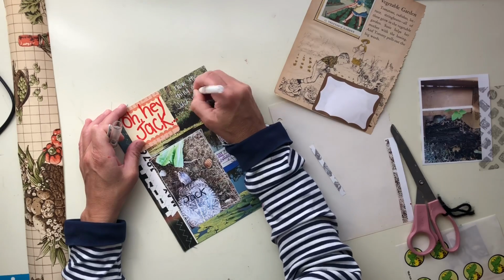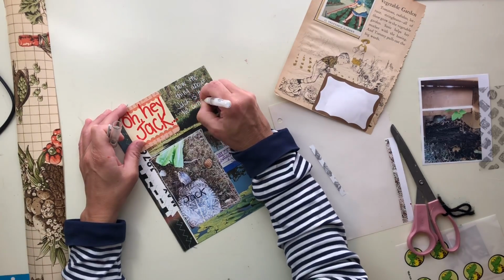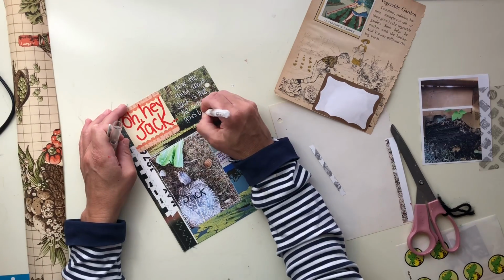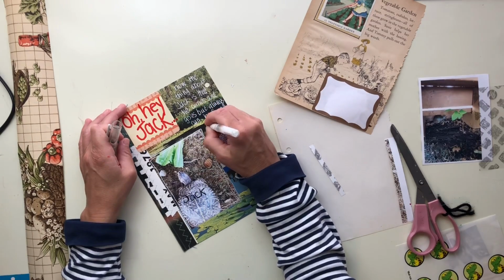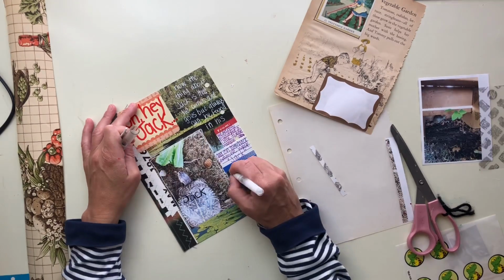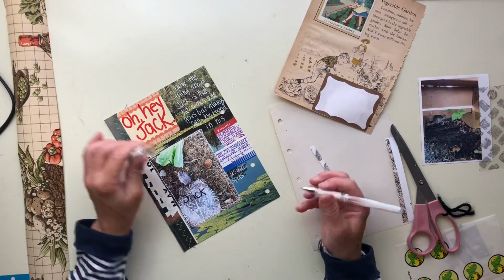And so I'm doing some of the journaling on the label stickers, and some of the journaling I'm just doing right on the actual background paper. And then some of the journaling I'm going to do on the photos. It's just because I have so many things that I want to say about Jack. And I don't necessarily want to sit down and tell a story that has a beginning, a middle, and an end.